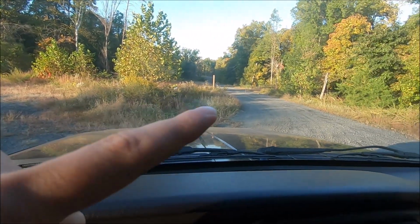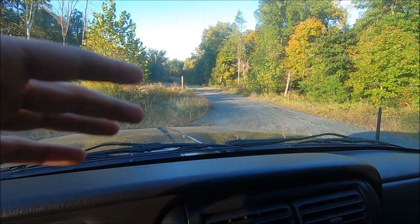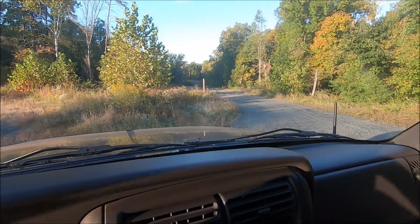So I wanted to show you guys this little gate that I was talking about. I did drive back here and it does look like one side is open, but of course I'm not gonna go there if there's a gate. It looks like somebody just might have broken it, so not going to be trying that. Don't really want to get into any kind of trouble here.